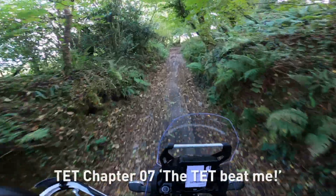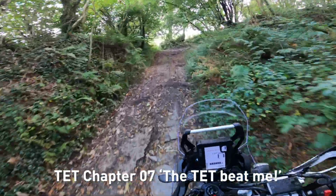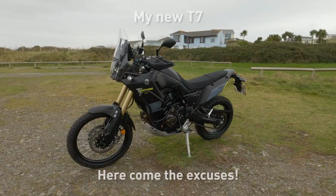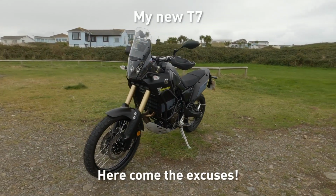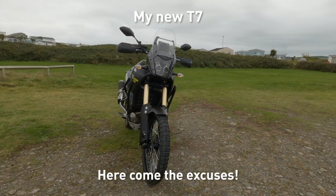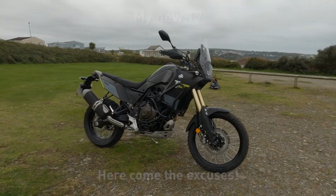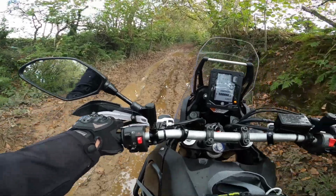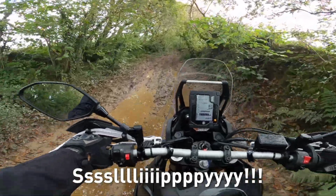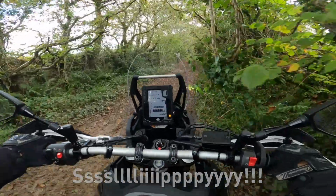I have to say, the TET is definitely getting harder up here than what I've had so far further south. There's a couple of factors to that. I'm on a new bike, so I'm getting used to a bigger, heavier bike, on stock tyres as well. So that was probably a big factor, and I'm being a little bit wimpy while I get used to it. Secondly, even though it was a dry day, clearly the area's had a bit of rain, so there were some serious grip issues for me, especially on my stock tyres. I could have done with something a bit more knobbly, definitely.